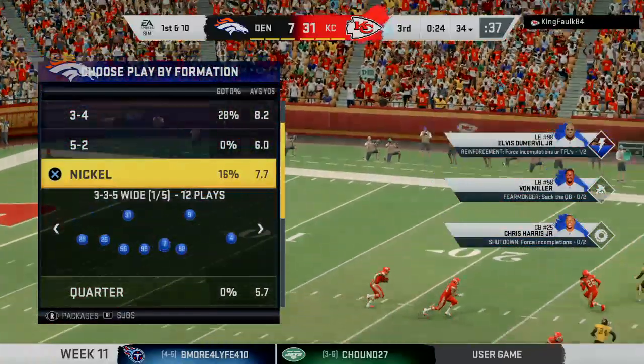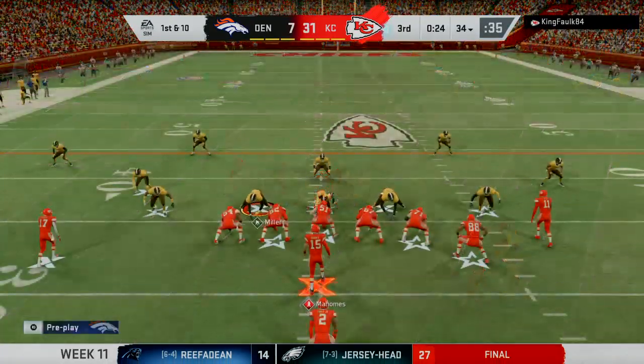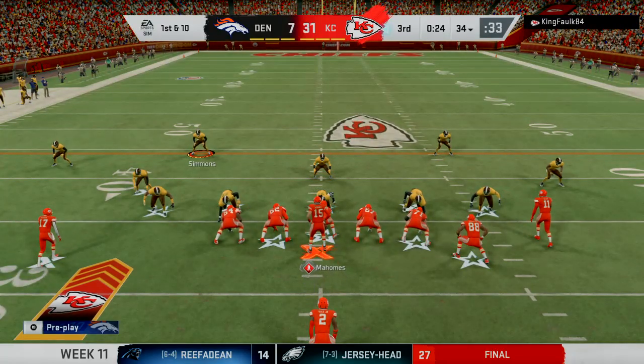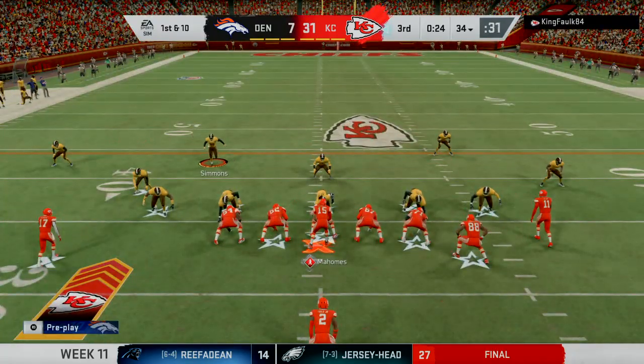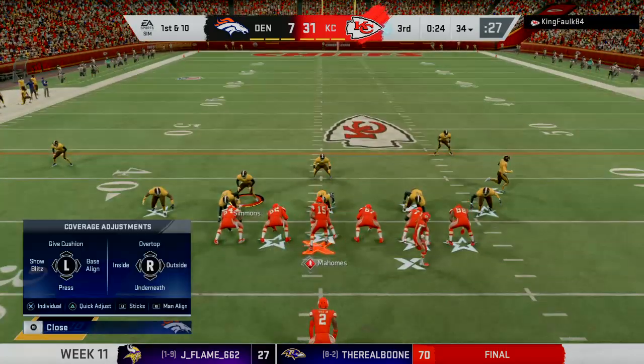The Chiefs take over 1st and 10 at their own 34-yard line. The Chiefs offense about set to begin this drive. And now you've got the clock winding down here in the 3rd quarter. You're 3 scores to the good. What's your approach on this drive?